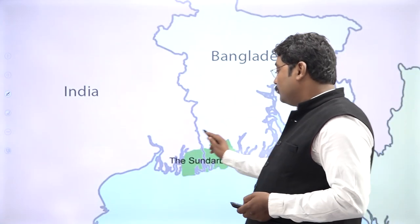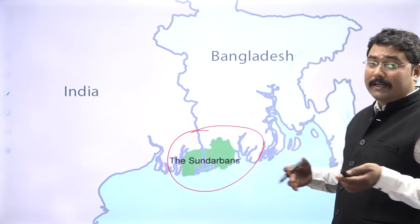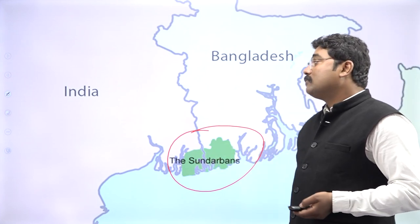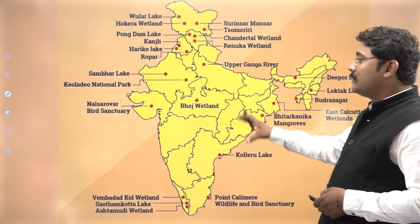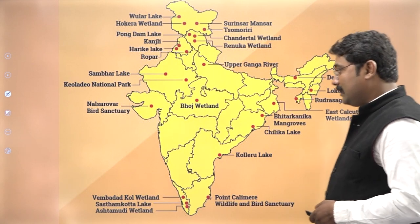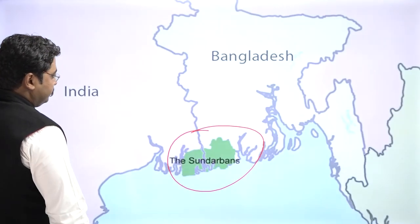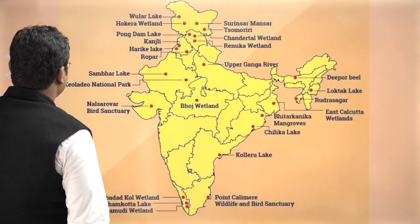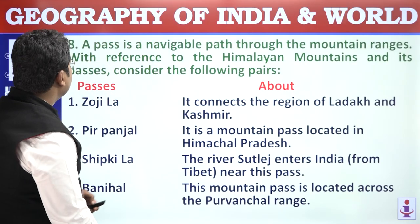As you can see, Sundarban Delta is located in both Bangladesh and India. Maximum part in Bangladesh, small part in India. These are the Sundari trees. These are the Ramsar wetland sites of India, as you can see. Answer will be 1, 2 and 3. Now moving on to the next.